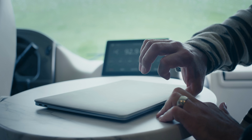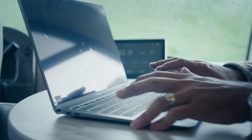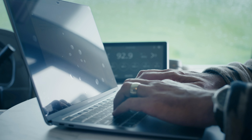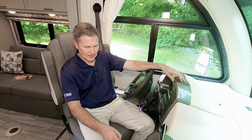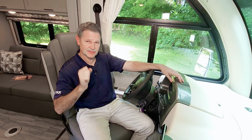There are a couple of plugs down below, but in order for those to get juice while you're on the road, make sure that you are running that generator. And again, you can start that generator right from here, but I'm going to show you where it is as we head outside and start our exterior tour.